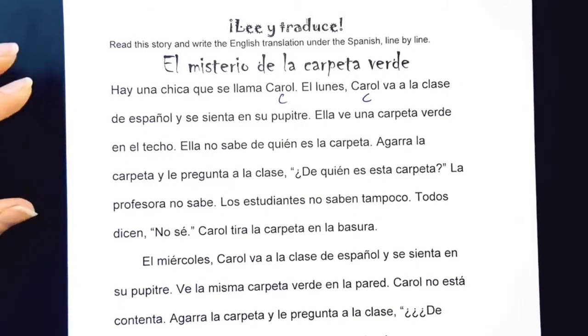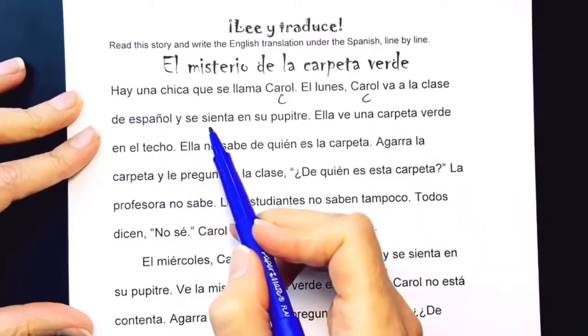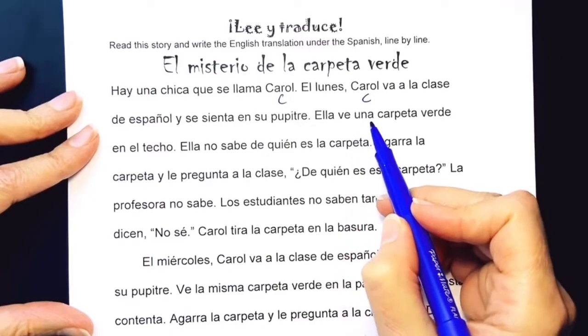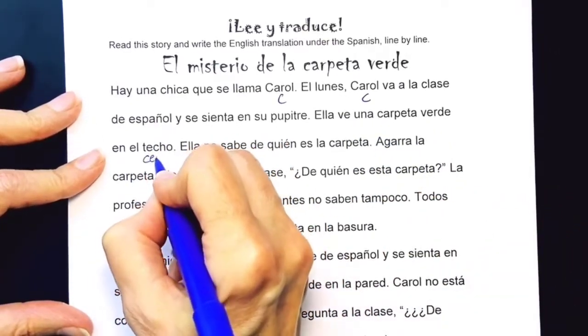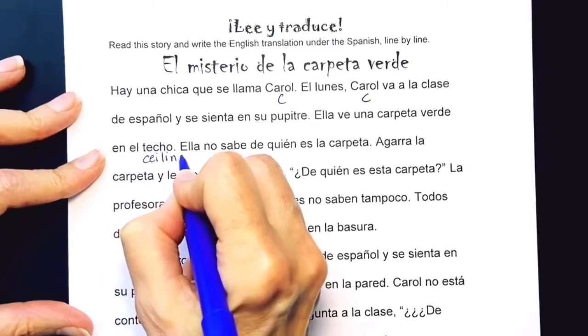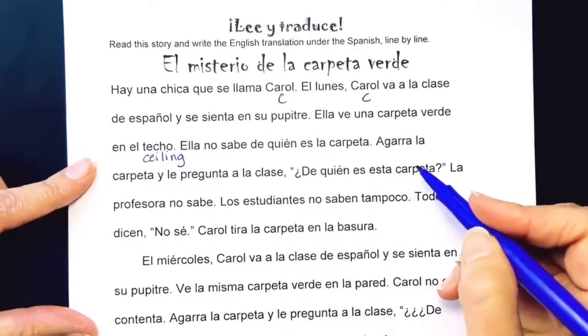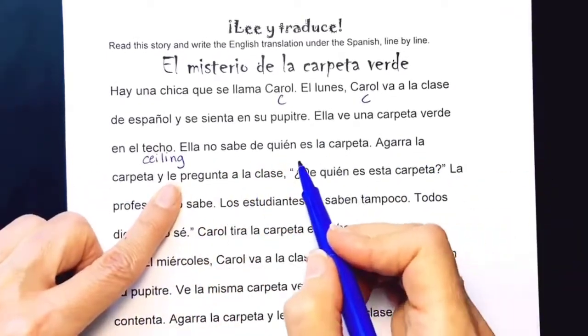Okay, we're back. Let's see how you did. On Monday, Carol goes to Spanish class and sits in her desk. She sees a green folder on the ceiling. In this version, she sees it on the ceiling on Monday. Ella no sabe de quién es la carpeta. She doesn't know whose folder it is.